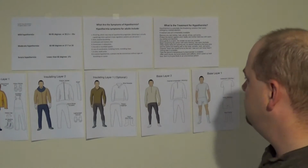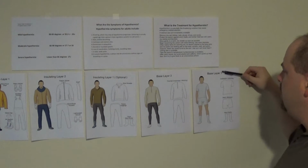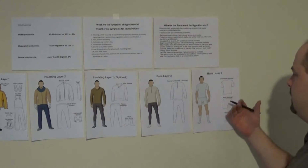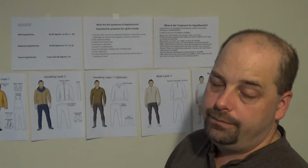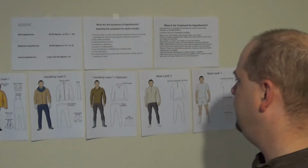Get into the dress layers. Basically, I kind of went over this in part one, but I had our base layer, which is basically going to be the good old undergarments that we never showed anybody. For us guys, it could be a t-shirt, our briefs, and our socks. For our ladies, bras, sports bras, whatever the case may be, panties, and the same thing.